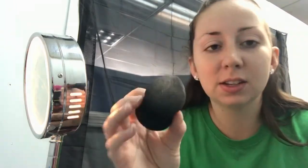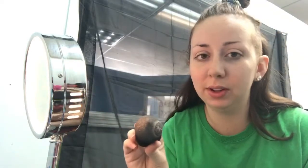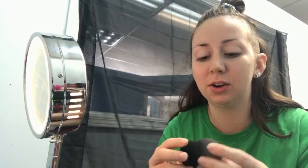And then I use this for my concealer. It's Anastasia. I got it as like a free gift. I don't really like hers because it's very hard. Even if you get it wet, it's just like stabbing your eye.